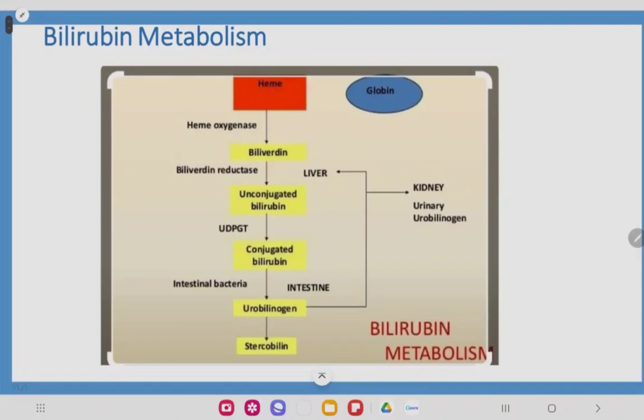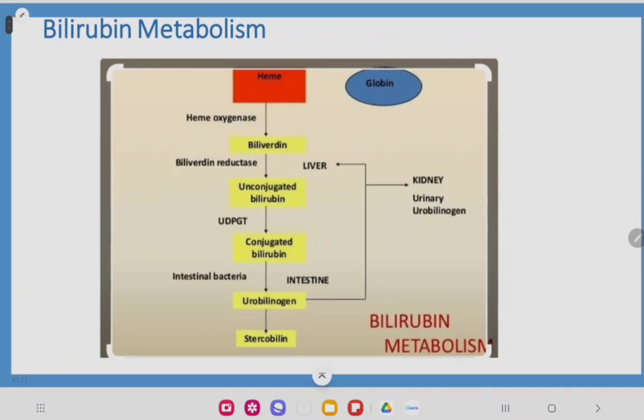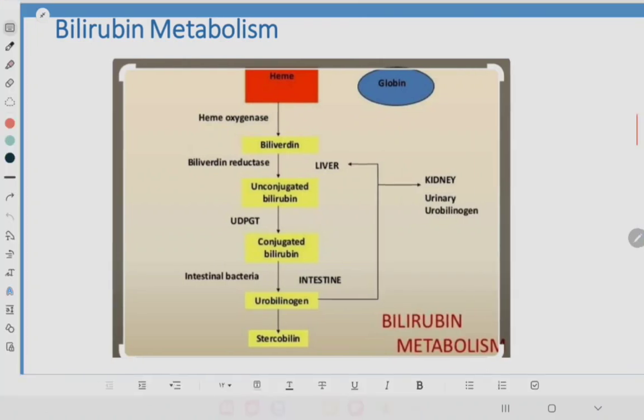So how is bilirubin metabolized in our body? We know that it all starts in the RBC. There's a heme ring, right? When the RBC is hemolyzed or destroyed, this heme is converted by heme oxygenase into biliverdin, and by biliverdin reductase this forms unconjugated or unbound bilirubin, or indirect bilirubin. Then there is an enzyme in the liver produced by mature hepatocytes. We call it UDPGT, uridine diphosphate glucuronosyltransferase, which is the conjugation enzyme. This enzyme turns unconjugated or indirect bilirubin into conjugated bilirubin. Conjugated means water soluble: the indirect is lipid soluble, and the direct, conjugated is water soluble.